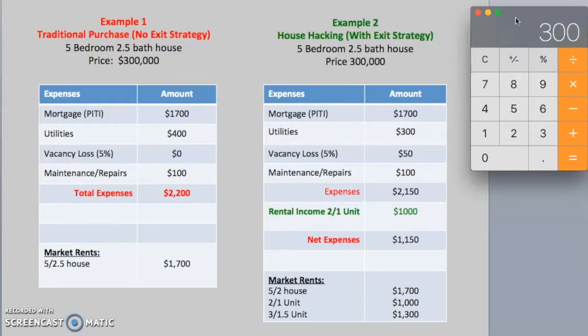Fairly simple enough when you have an exit strategy. You don't have to stress about losing money on the back end or not being able to cover your mortgage. And with this strategy, we're going to wait until the market goes back up. So now that you have people paying down your mortgage, you're gaining more equity, and then when the market jumps up, it just skyrockets.